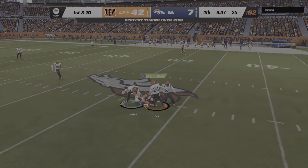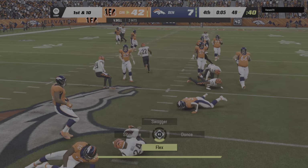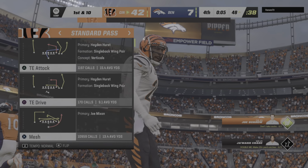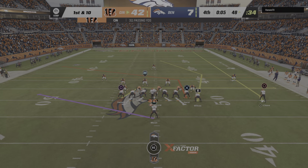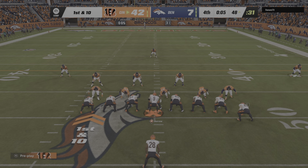And his pass is intercepted for the 4th time today. Picked off by Von Bell. And the Bengals are going to take possession of the football. But with this advantage, this defense knew that passes were coming, and they stayed in position, Charles, and picked one off here in the 4th quarter.